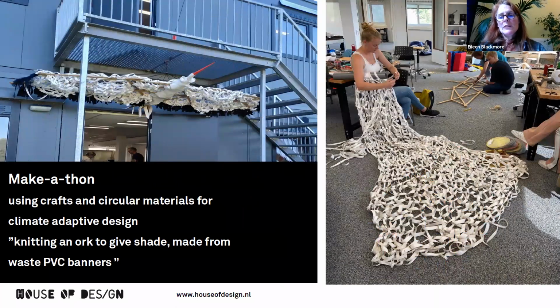The makeathon, we used a lesson method that we created in an Erasmus Plus project called Craft Your Future. And this is how can we use craft technology and digital technology in a circular economy. So they had a card game that they used to create a product, and that they had to choose a circular material or a waste material that they could reuse, and to use a craft to create something. So some were knitting, some were sewing, some were weaving, and a lot of crafts were being used.